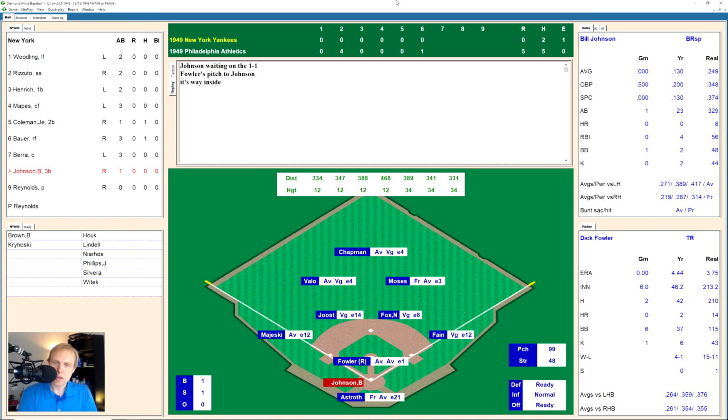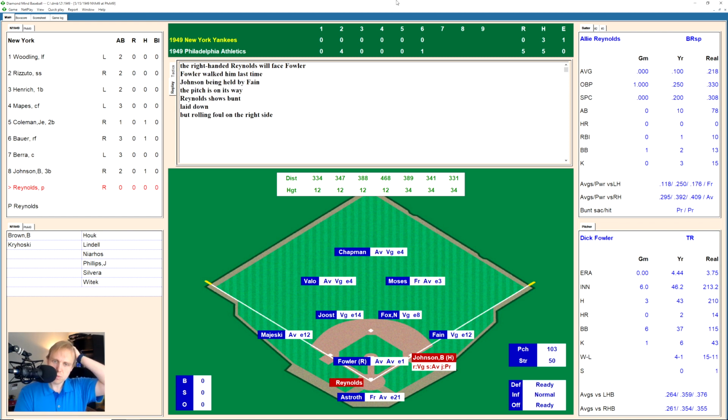1-1 the count now on Johnson as he fouls one away, and it's 2-1 as that one misses inside. That's fouled straight back. 2-2 is the count on him now. And there's ball 3 that bounces in the dirt. Full count now on Johnson, and he hits one over to right center field. It's going to be a base hit in front of Moses. And so Johnson finds himself perched on first base, and here's Allie Reynolds, who bunts one foul, and then takes the ball. 1-1 the count on Reynolds.